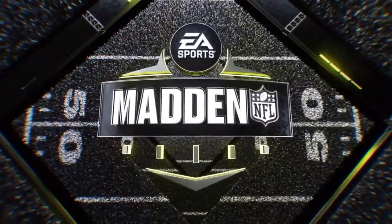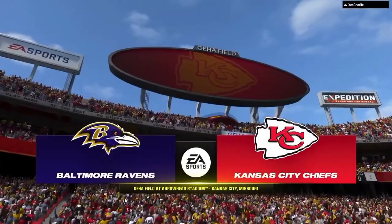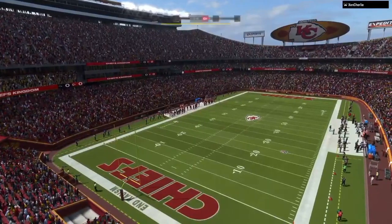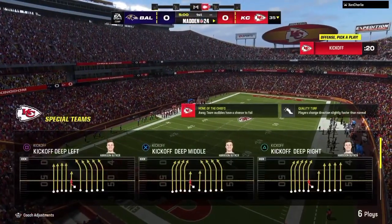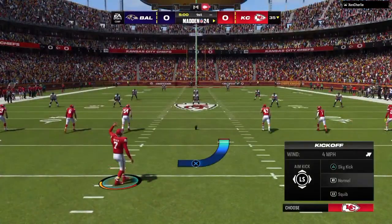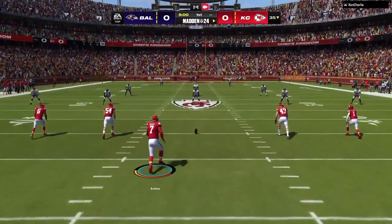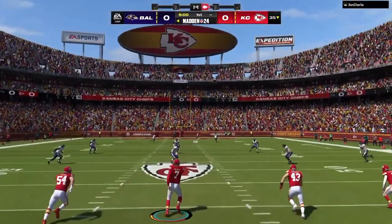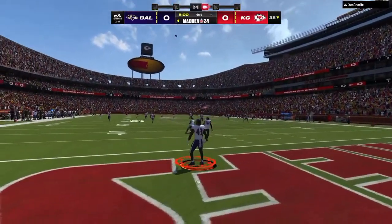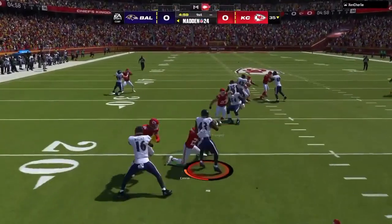From the site that many call the loudest in the NFL, we are inside GEHA Field at Arrowhead Stadium here in Kansas City. Coming up, we've got a good one here in the AFC, as it'll be the Baltimore Ravens taking on the defending Super Bowl champions, the Kansas City Chiefs. Here's the kicker, Harrison Butker, ready to get this one started. And into a sea of red, we're underway in Kansas City.